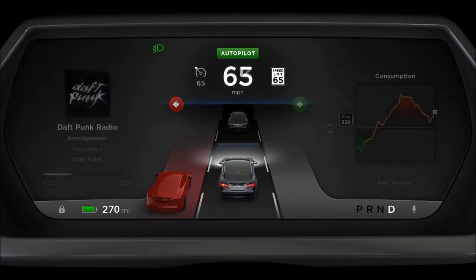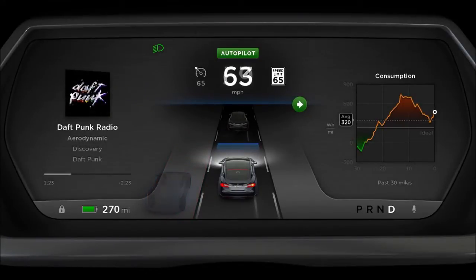Yeah, so it'll warn you initially with a visual warning if there's a potential collision risk, so it'll turn the object red. And then it'll give you an audible warning if you don't see that, and of course it'll resist steering into things that it thinks are danger. So you can still overpower the steering, but it's going to give you a tactile feedback that you're probably headed towards something that the car thinks may be dangerous.